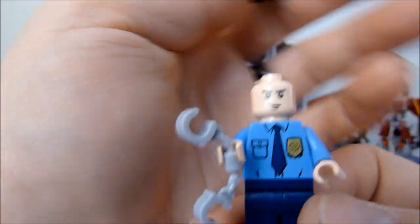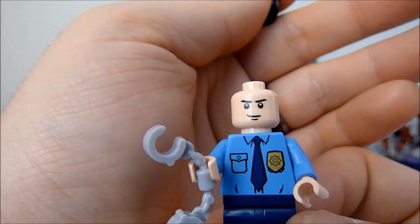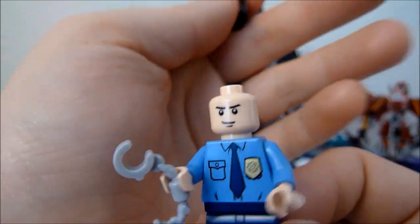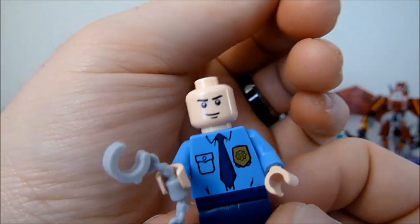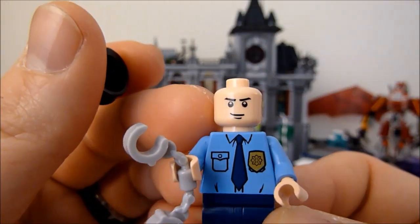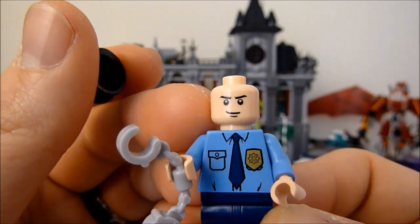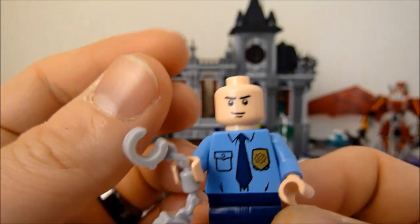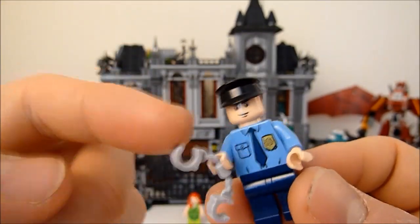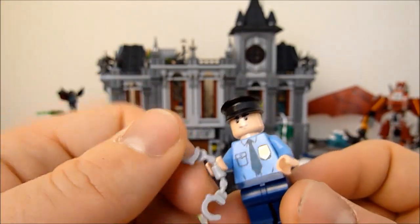It would have been really nice if they included just a double-sided face, they have a ton of them laying around, just a face with a scared face on the back. I think that would be appropriate, considering this is called Arkham Breakout. But you do get that guy and a couple of these little handcuff pieces as well.